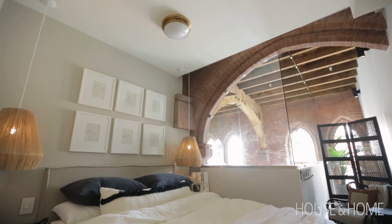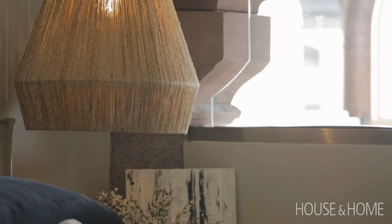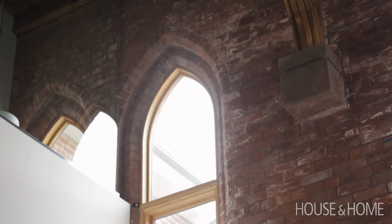Going into my guest room, I had a more boho vibe for this space. I have these beautiful big jute pendants that are on either side flanking the bed. And then we have this wonderful walkway. It's almost like a catwalk that runs all the way down, and you see my beautiful arched windows.